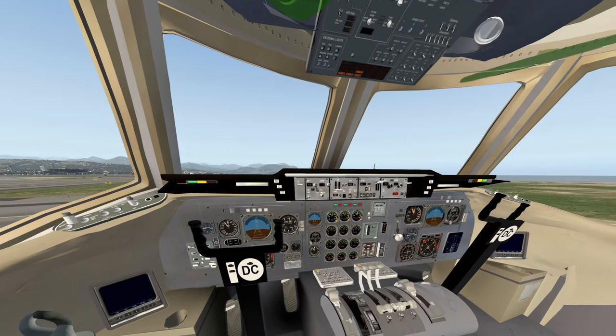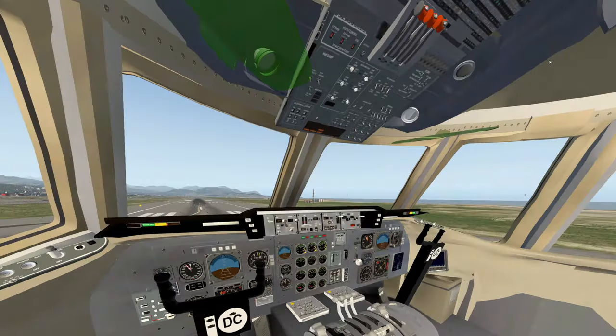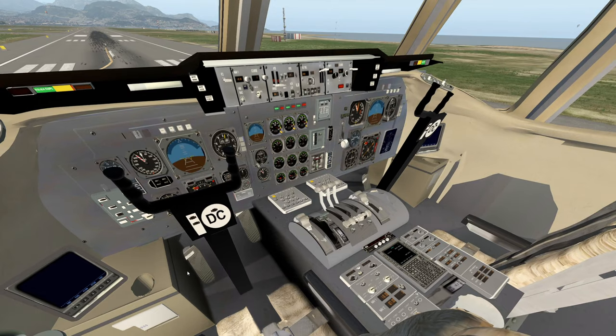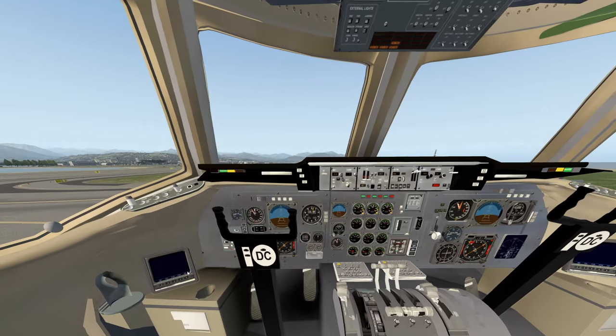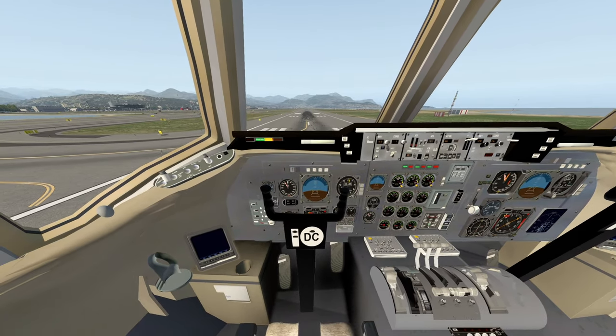Now, finally in the sim, we have at least a mediocre representation of a real DC-10 cockpit. This is not near anything realistic, but it's fine, right? It's going to work out. Let's just go ahead and fly this plane a little bit, experiment a little bit, and especially talk about it and its little flaws. All right, let's just go ahead and take off.